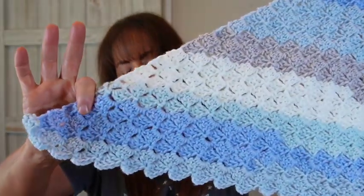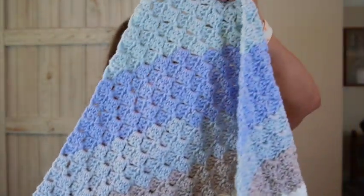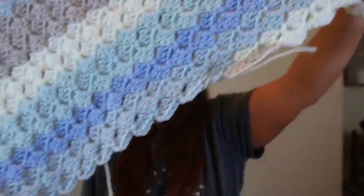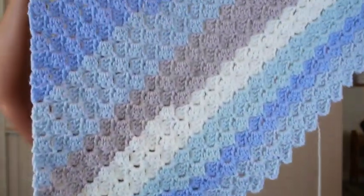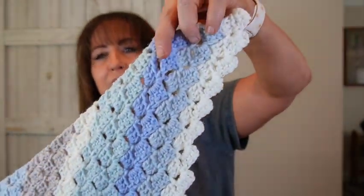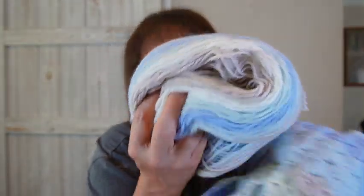And I think I showed it last time, but I am doing the Rise and Shine C2C crochet baby blanket. And I believe it's by Petals and Picots. That's at least the website that I found it under. I used Ravelry, but then that's where it took me. So yeah, it's coming out so fun. I can't wait to get it done. I have 2 cakes of yarn. So this is the first one, and then I have another one.